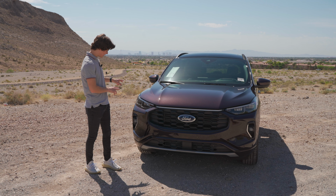Next to me today is a 2023 Ford Escape, and it's all new and redesigned for the 2023 model year. This one is the ST Line Elite version, and today I'm going to be reviewing it.